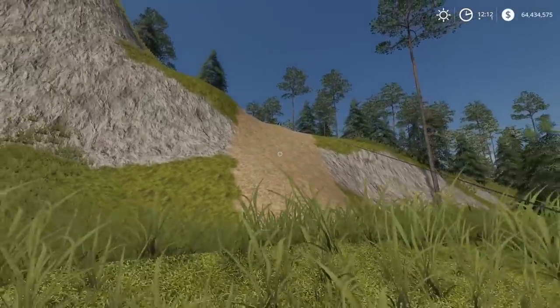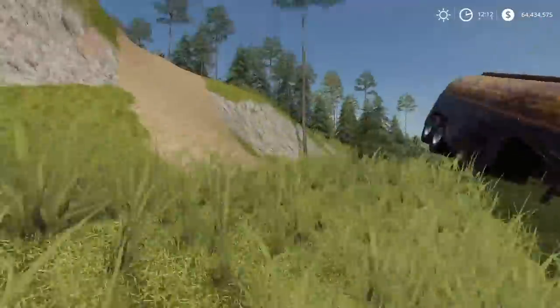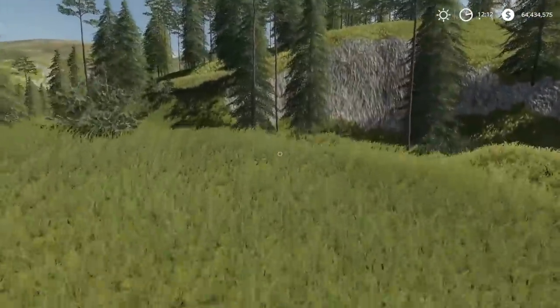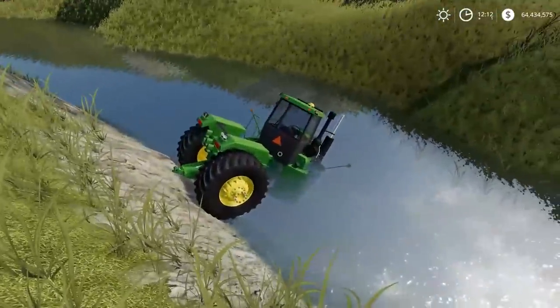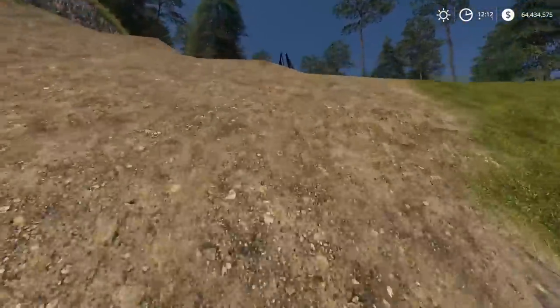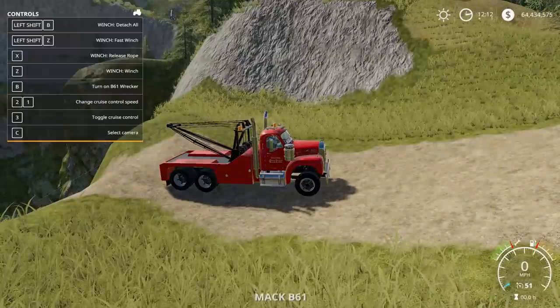The tip is just barely hanging over the edge. This is going to get real interesting. I wish I had somebody to maybe drive that tractor. The tractor's gone too. I won't be able to drive the tractor, but I could maybe winch it up. So here we go. Let's see if this works. Oh my gosh, wrecker, are you ready?